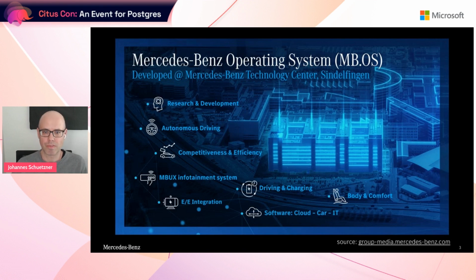There are 4 vehicle domains in MBOS: automated driving, infotainment, driving and charging, audio and comfort. And it is developed both in-house and with partners. So there are multiple locations, like in Sindelfingen, where we are located, but there are also other Mercedes-Benz locations around the world. The building that is highlighted in the middle of the slide is the new electric software hub, and just by chance, it was officially opened last week on Friday. So that's one of the center pillars of these activities.